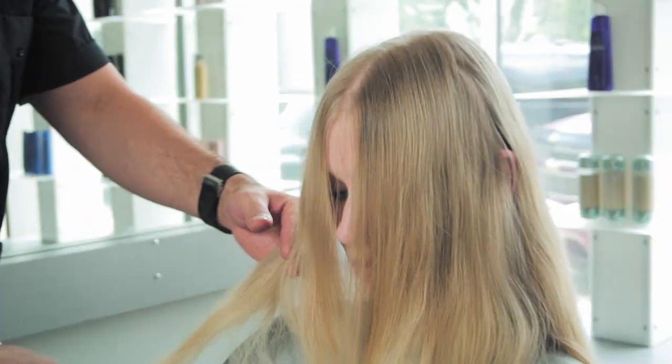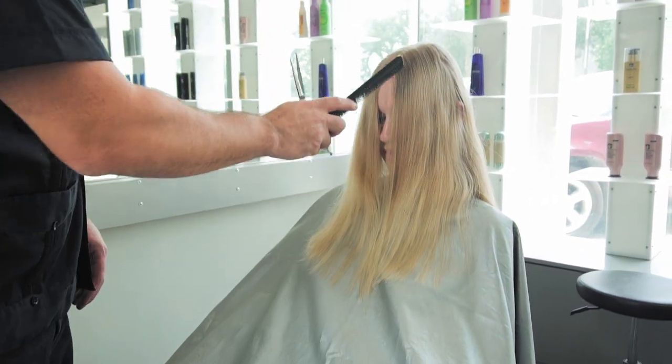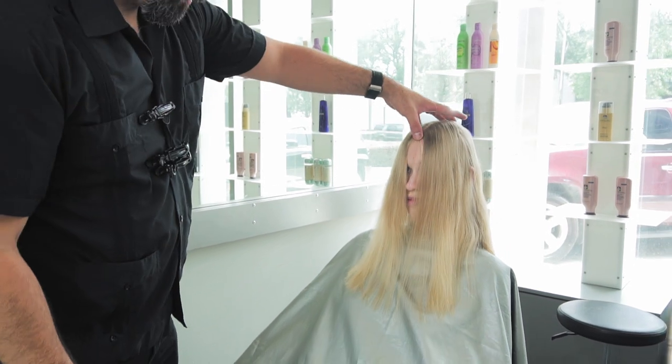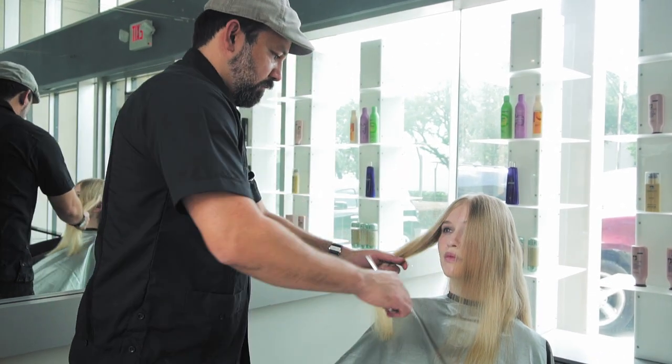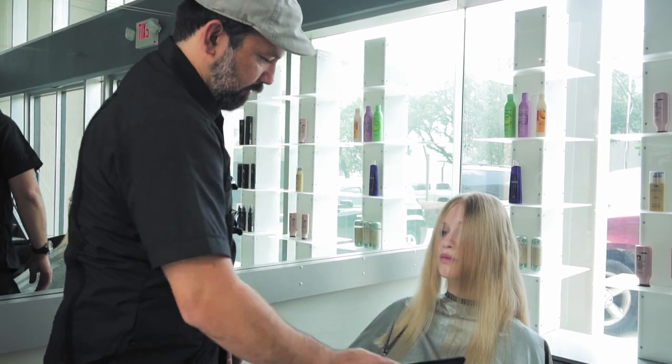And look at this up front right here. I want y'all to see this. Look at this. She has no layers. She wants layers in the front. Put your head up. Okay, there it goes.